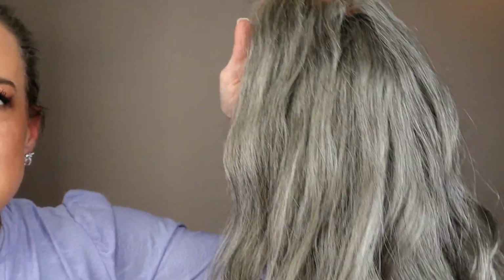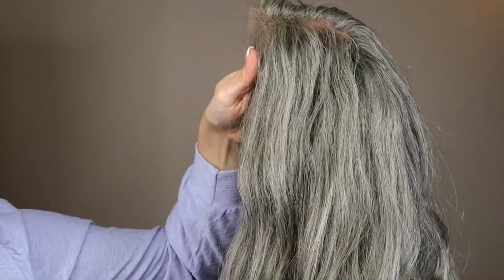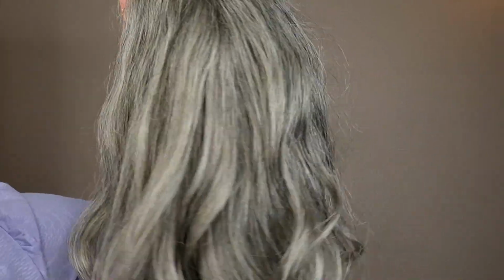That's always super helpful. Let's talk about this color. Mixed gray is what they call it, and it really is this silver. To me, it's like different tones of silver. There's a white silver, a silver, a darker silver, and it's just blended so beautifully and well.